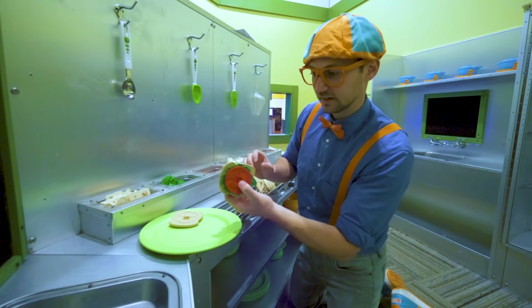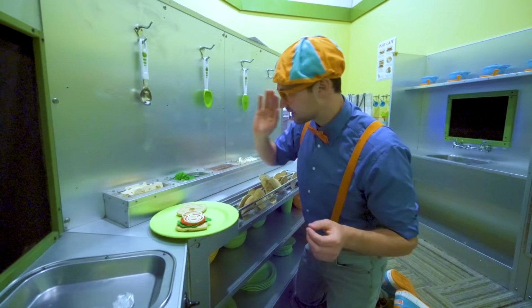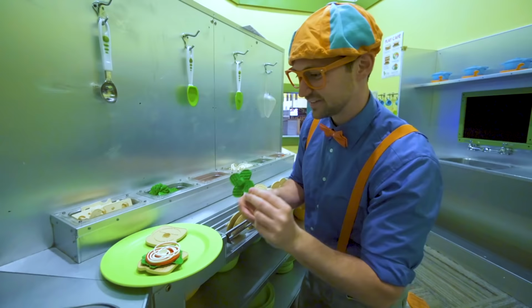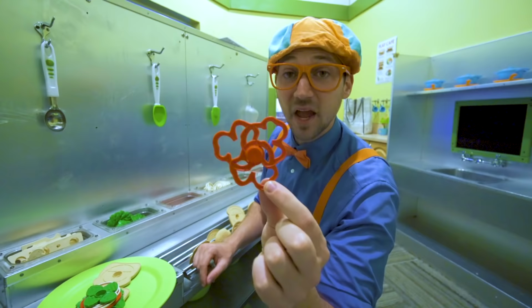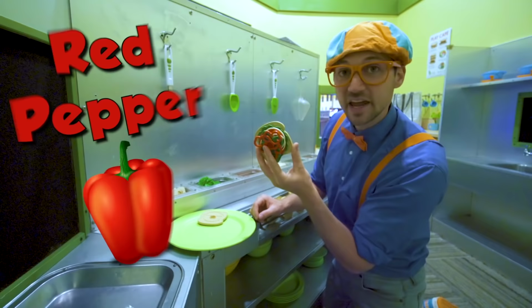And then, hey, here we go. We could put some onions on there. Yeah, nice and chopped. Okay, so we have bread, lettuce, tomato, onions, and let's do pickles. Yeah, yummy pickles. We need just a little bit more. How about some red peppers? Perfect. So, on our sandwich, we have bread, lettuce, tomato, onion, pickles, and red pepper.